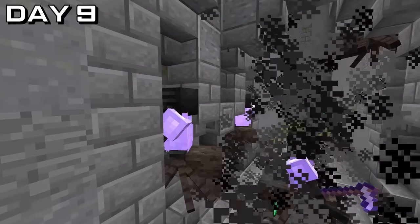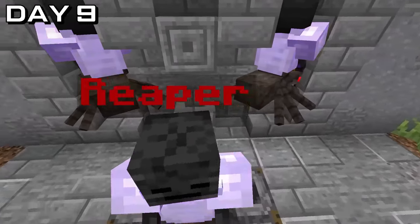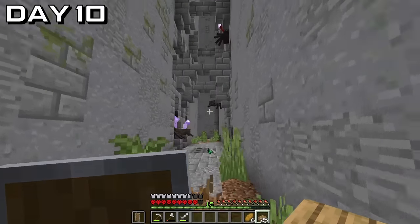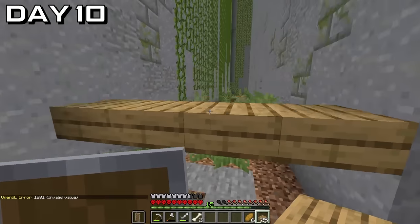And at night, this maze is crawling with wither skeletons and spiders. We call them grievers. I'm gonna make a run for it. Come on. Okay. Oh my God, okay. There's so many. Go. They didn't see me. How do I get out? This is a dead end.